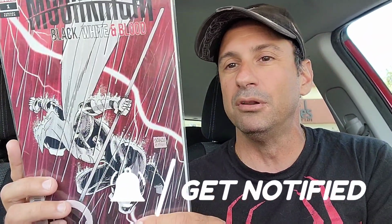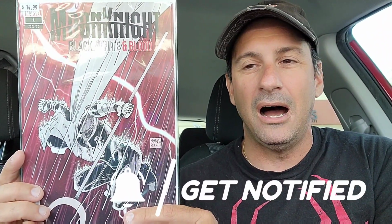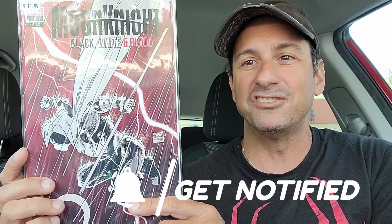Then we wound up getting the Moon Knight Black, White, and Blood. This is the 1 in 25, if I'm not mistaken. Very gorgeous looking cover here. Still on that Moon Knight bandwagon, so I definitely had to pick up that one. So those were kind of the extra issues. Now we'll go into the regular books that came out.